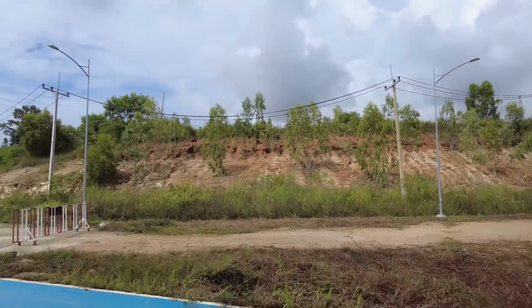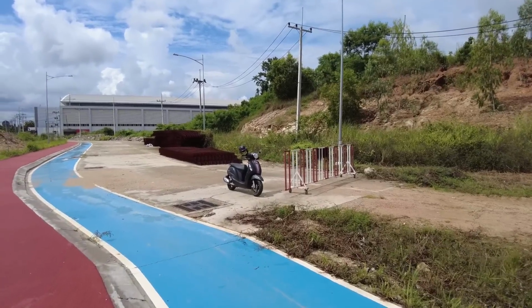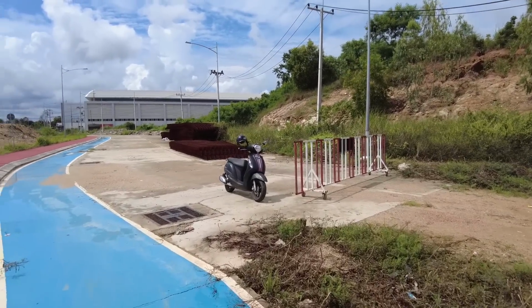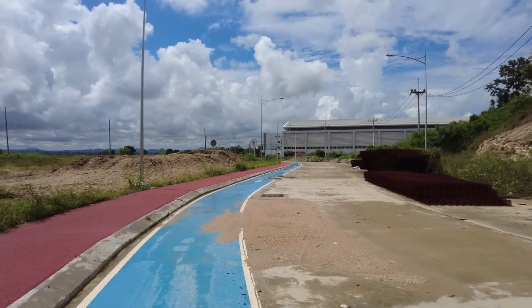So I'm going to jump on my trusty steed. Look, there it is in its glory. Look at that beautiful bike. I'll tell you what, that's done some mileage over the years. And what we'll do is we'll head back down to the front, and we'll go down to Chaiyaphruek Stadium.